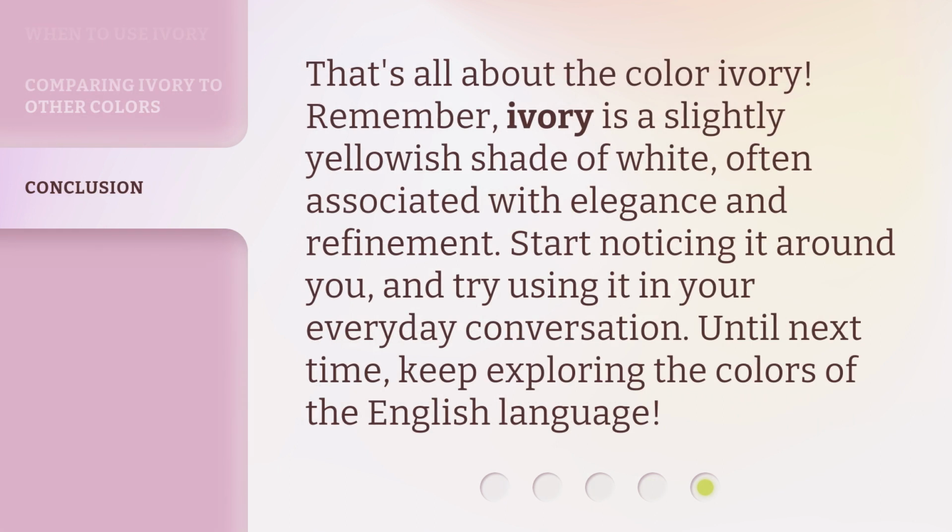That's all about the color ivory. Remember, ivory is a slightly yellowish shade of white, often associated with elegance and refinement. Start noticing it around you, and try using it in your everyday conversation.